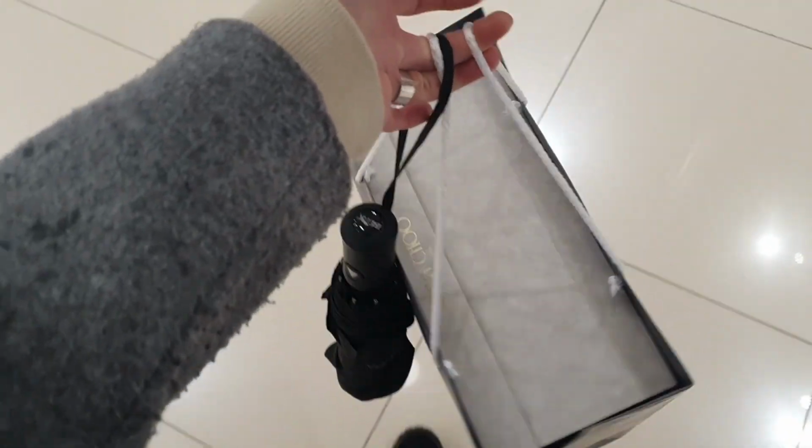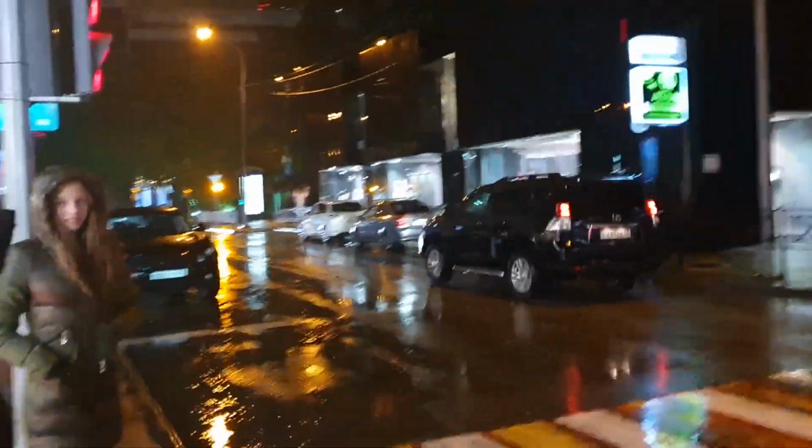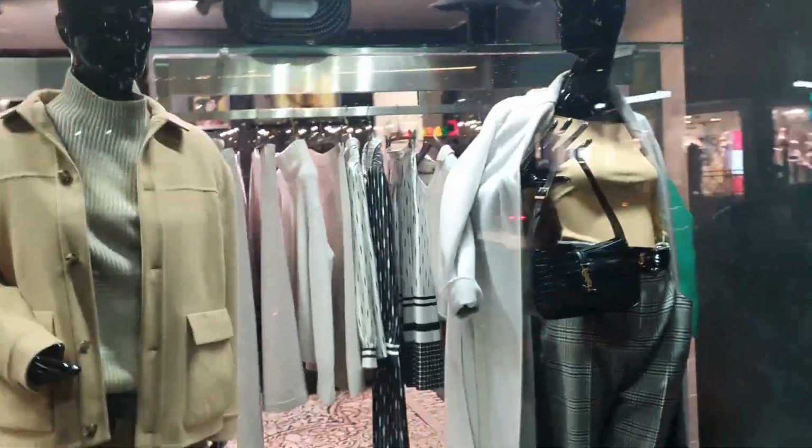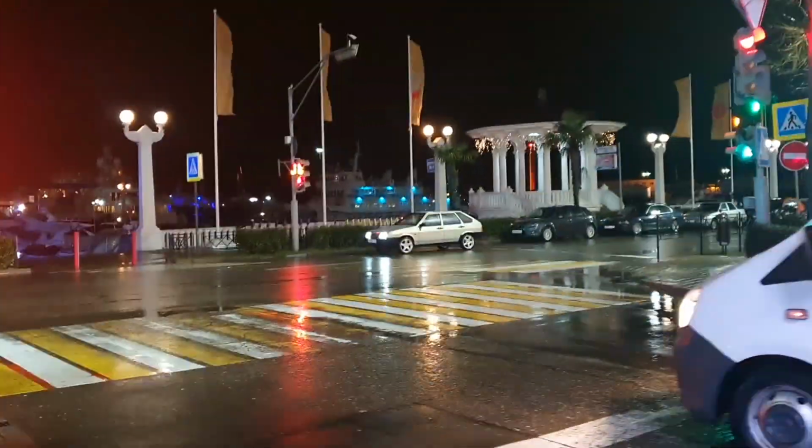Когда погода не радует, радует Jimmy Choo. A pair of Jimmy Choos for $1,000. What? I'll go see something else from this top-end fashion. My current problem is I cannot afford coffee anymore. But I guess new boots are better than coffee, right?